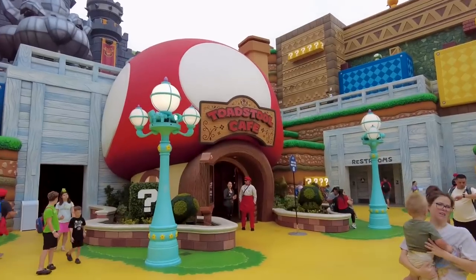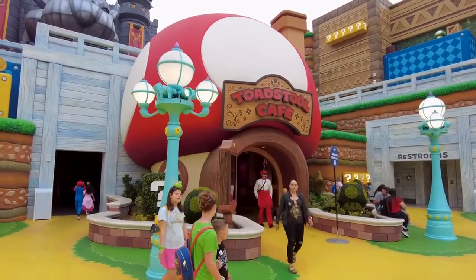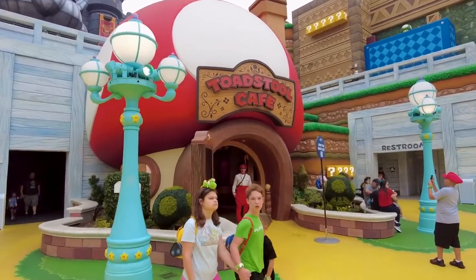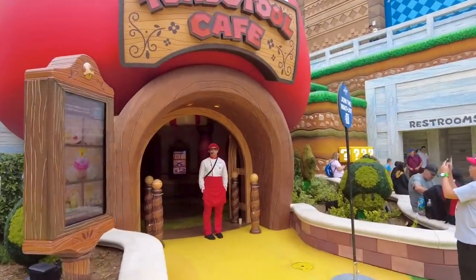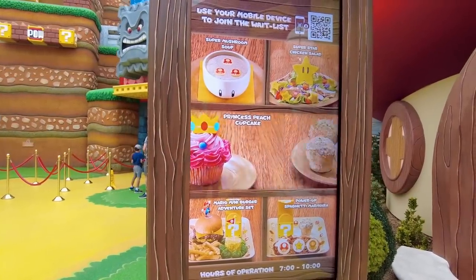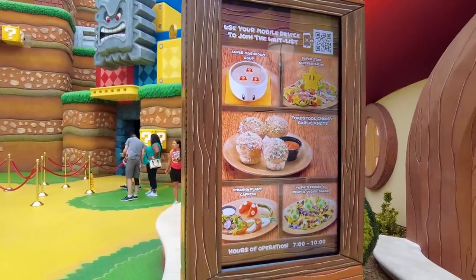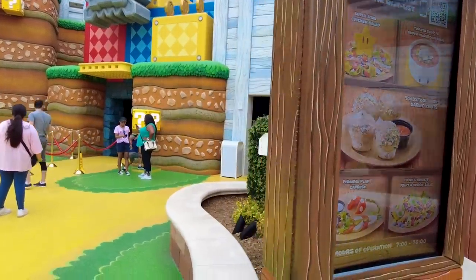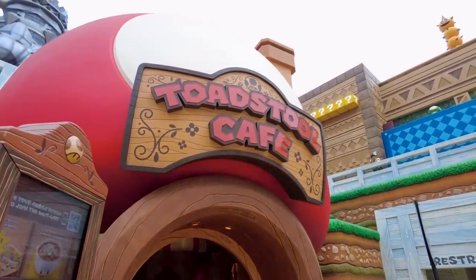Toadstool Cafe is the wildly famous Toad-themed restaurant. It is the cutest building I've ever seen in my life, and I can't wait to go in there. All of the food is Nintendo and Toad-themed, and it's apparently very, very good, but it does fill up. It gets very busy. If you want to eat at Toadstool Cafe, you do want to get on the wait list. The way to do that is by scanning QR codes that are available inside of Super Nintendo World or at the entrance of Super Nintendo World. So you can come in and scan them right here at Toadstool Cafe and get on the wait list.